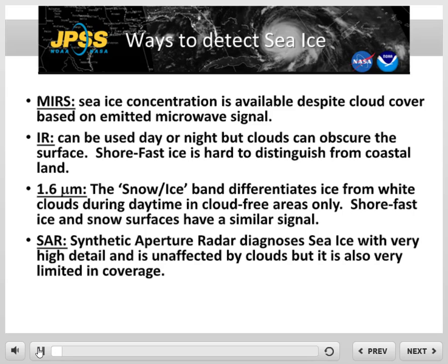MIRS is one way to detect sea ice. There are others that are enumerated on this slide. Microwave imagery has the benefit of producing a signal regardless of cloud cover. In a cloudy Arctic or Antarctic, that is important. But microwave resolution is typically poor, something like 10 to 15 kilometers at most.